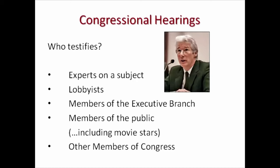So who testifies at these things? Well, experts on a subject. I've used this to help patrons who are members of an organization looking for speakers, for experts. Lobbyists, of course, testify. Members of the executive branch, when they testify, are usually summoned. They don't usually stop by on their own. Recently, for example, Secretary of Defense Gates testified before Congress concerning the budget for the Defense Department. Members of the public may also be called to testify, even movie stars.